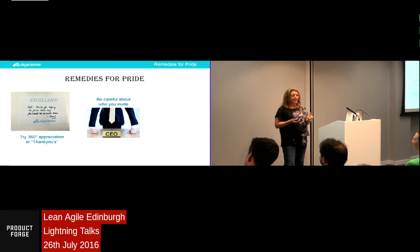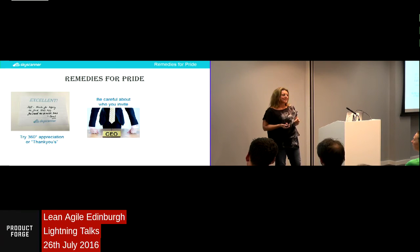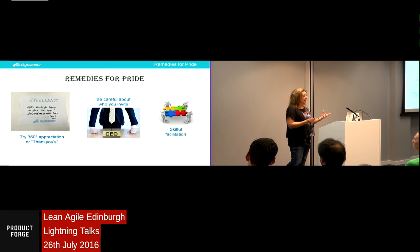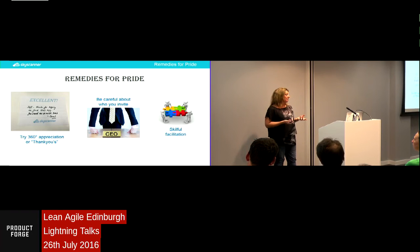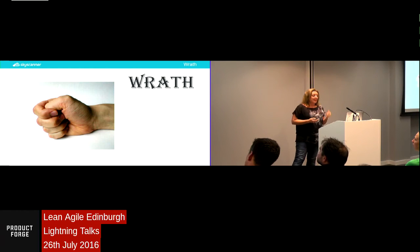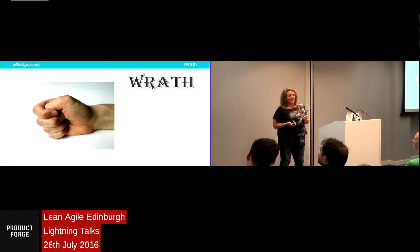The other one's wrath. Thankfully, this is one that I don't see very often. I don't normally see it at Skyscanner, so it's all good. But the symptom of this can be negativity. Of course in a retro you're going to talk about some negative things, you're going to talk about positive things, but if it gets all too negative, that can be quite damaging. The other one is blaming others, so not taking the responsibility when something goes wrong, always looking for somebody to blame. And the final one is conflict.